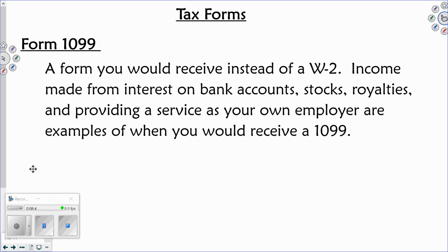What do you think providing a service as your own employer is? Max? Yeah, absolutely. Good. You can make good money doing that. You got to be careful who you allow to rent from you, though. You could have a lot of damage done. You got to screen people thoroughly.